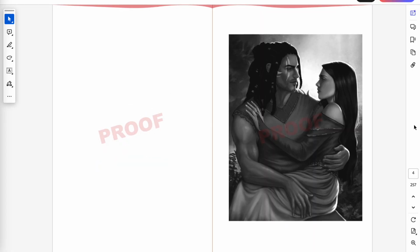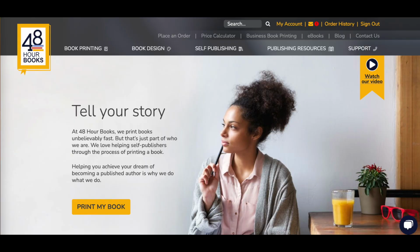So I added the map to the hardcover, submitted all the files to 48-hour books so that I could order a proof copy as soon as they get that all set up. So I'm waiting on them.